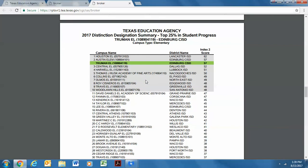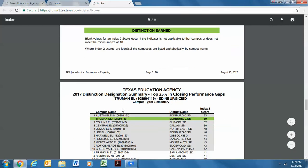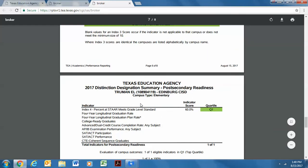The next one is landing in the top 10 in student progress, reading and math put together. And we were tied for number 2. So we were in the top 10 on that one. We were in quartile 1. Same thing here for closing the performance gaps, our special pops. We landed 59, which is number 2 out of the 10. So we were in the top 10 as well out of the 40 schools.